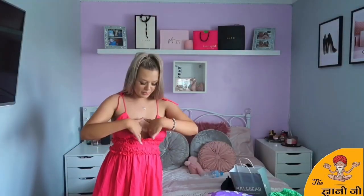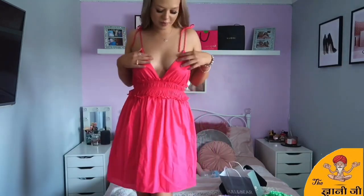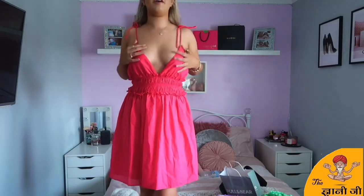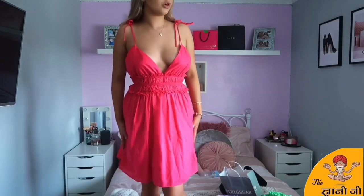The last dress is this beautiful red colored summer dress. This is also a single piece dress, like a doll dress. The top side is not properly designed as it doesn't cover your chest properly and looks like so much extra clothing.